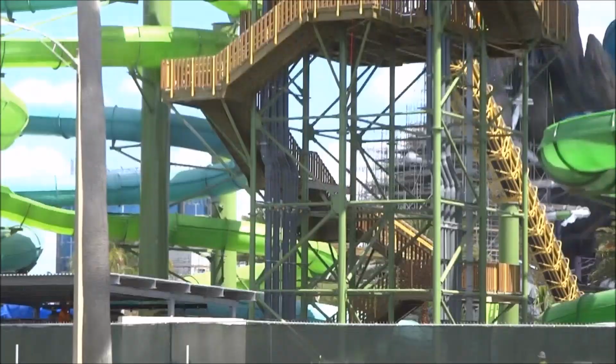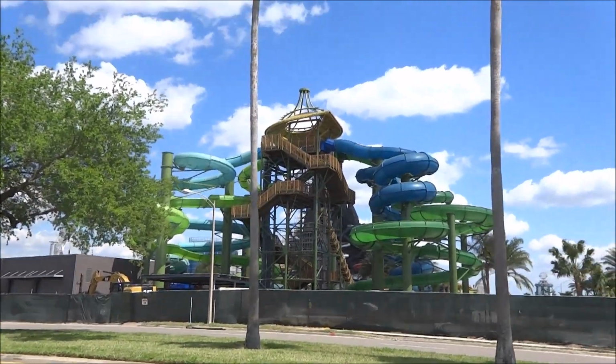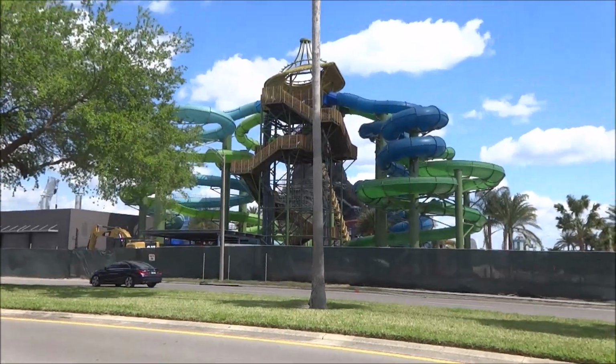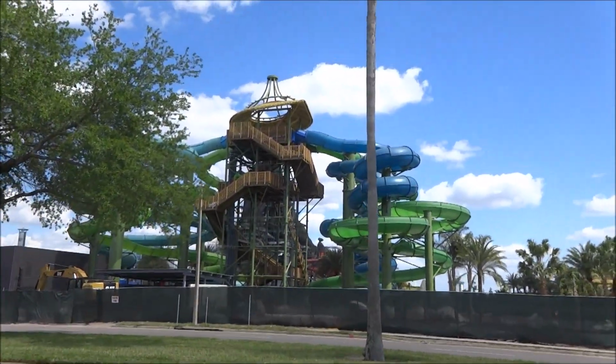As we pull back out, we haven't seen much action on these 4 slides right now, or in recent history. We have heard that they have tested fully. There's no water flowing through them at the moment. So coming up, we're gonna walk on down the street and take a look at Runamukka Reef from ground level.